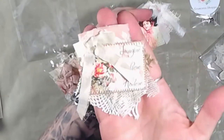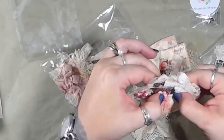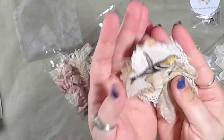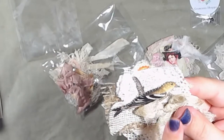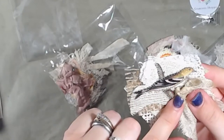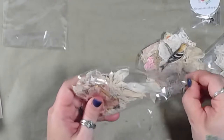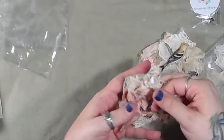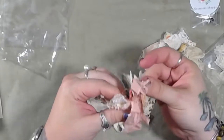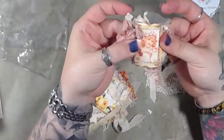So there's one. There's one. This one's squished. And then look at the birdie. Isn't he pretty? And I don't know if you can see this, but they're stitching around the edge of the bird, which I think is really cool. So I got that set. And then I got three sets. Oh, this one got super squished. They both did. That's okay, because most of the textile is fabric, so it'll be fine.